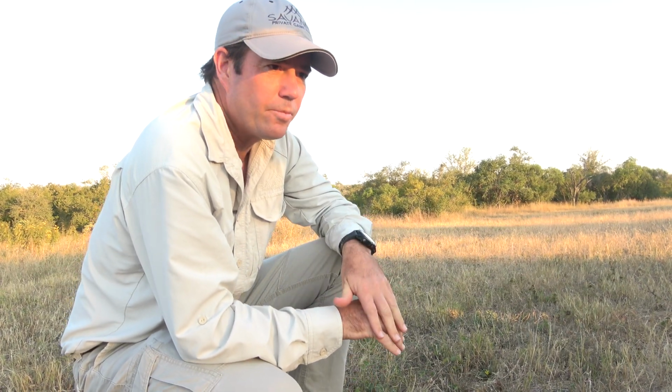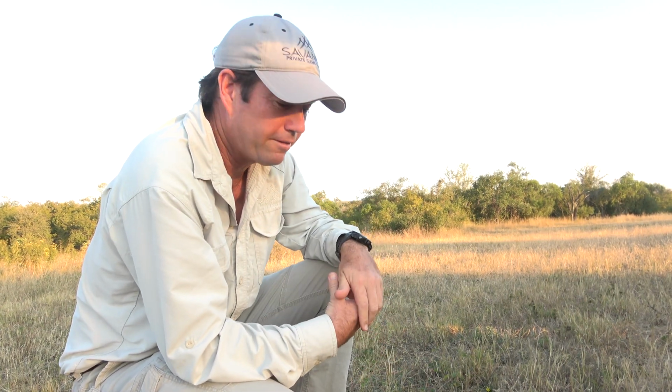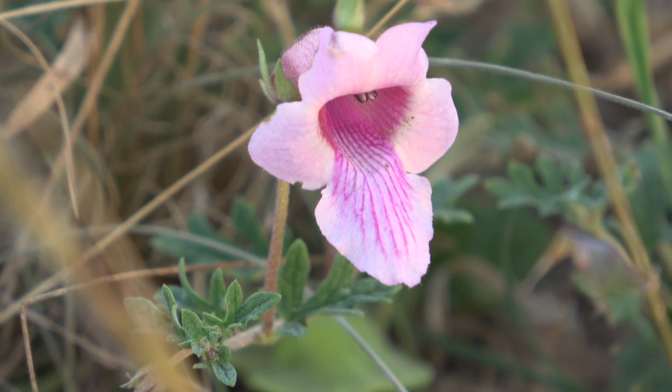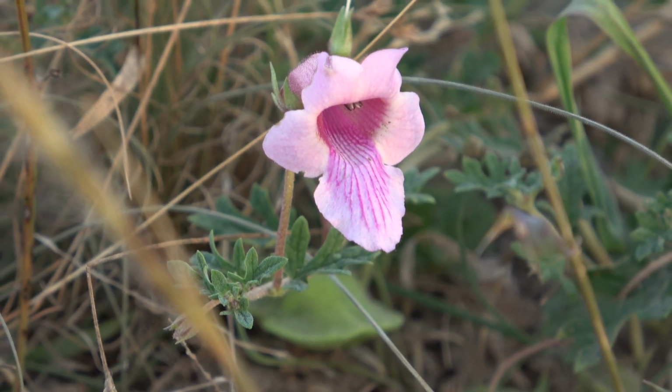Right, out here in the Lowveld, we're not renowned for a lot of prominent or obvious wildflowers, particularly at this season of the year. In summer a little bit more so, but now in the drier seasons, as things are drying out, there's very few obvious wildflowers. But one of the ones that you can see quite regularly, and a lot of, is this devil's thorn, which is a really pretty little purple flower. It flowers at this time of the year.